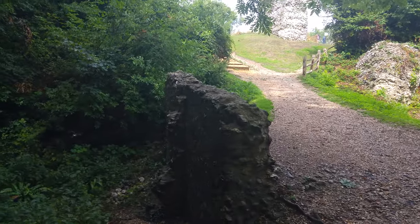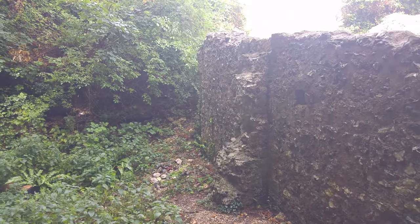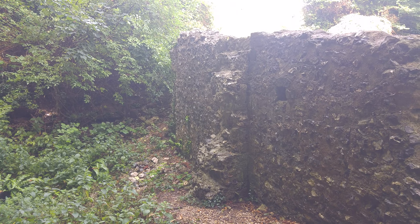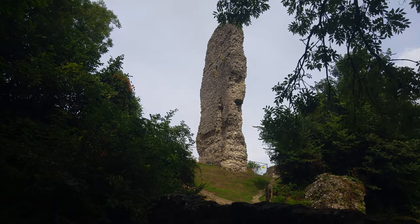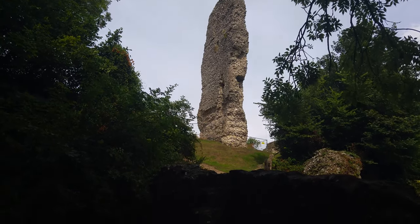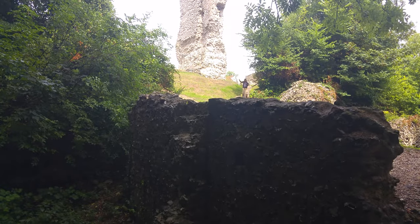So this would be probably part of the tower still. There are no actual drawings of it in its heyday, so what we make of what's left is left to our own imagination.